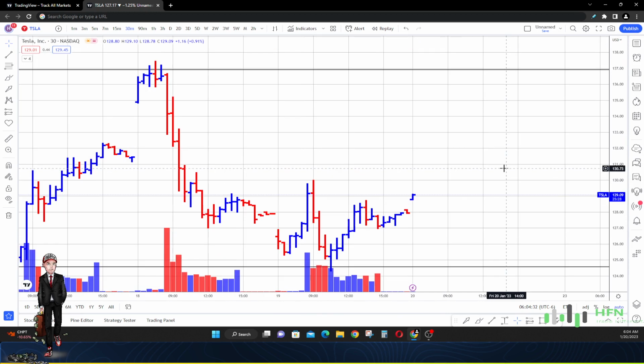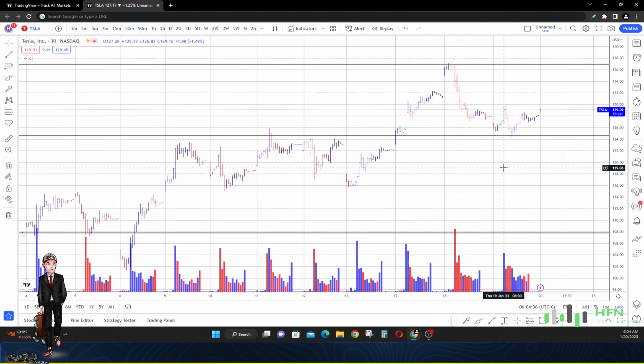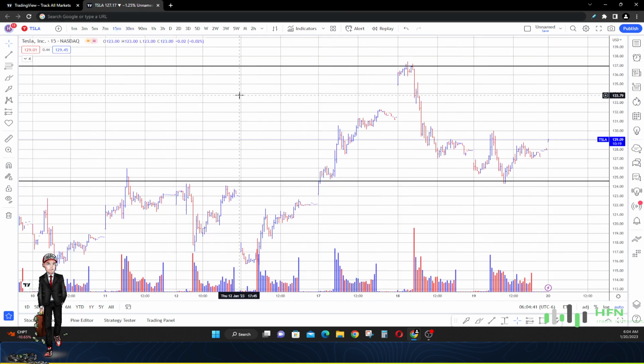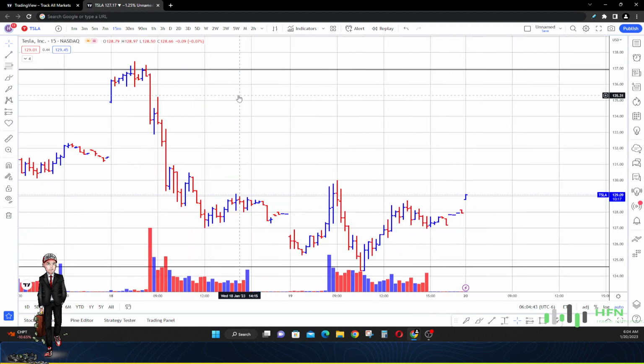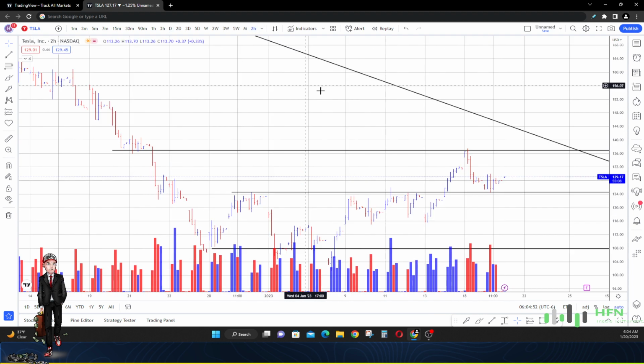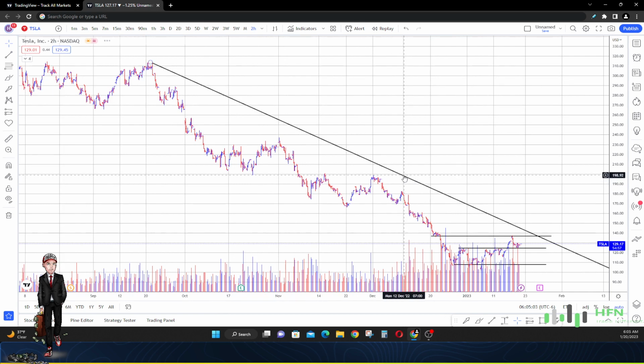Okay. So what I'm going to do, I'm going to play some strength into the market in Tesla, albeit I am not going to be massively bullish. Okay, we got some areas that we need to see price go above in order for us to be massively bullish. Like for us to see this price break this downtrend line, right?